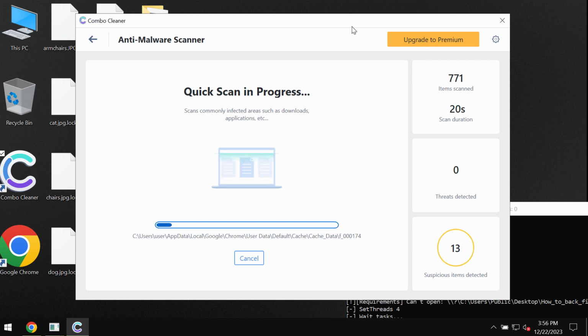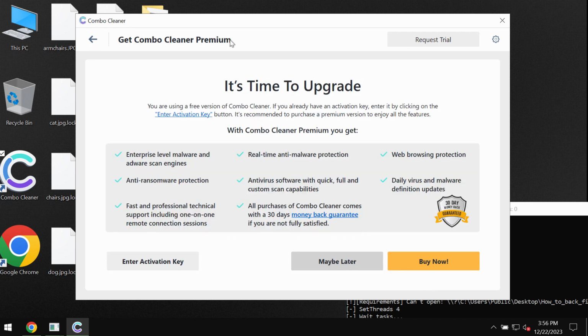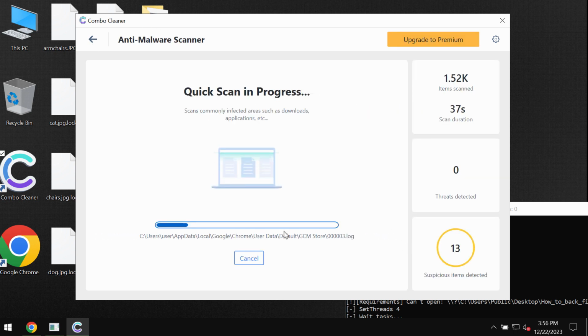At the end of the scan, you will see the summary of all the threats which were revealed on the computer. Of course, some threats can be removed manually, but I recommend you to consider upgrading to Premium, and you can always request a trial to fully evaluate the features of Combo Cleaner Antivirus. So take your time, wait until the scanning has been successfully accomplished.